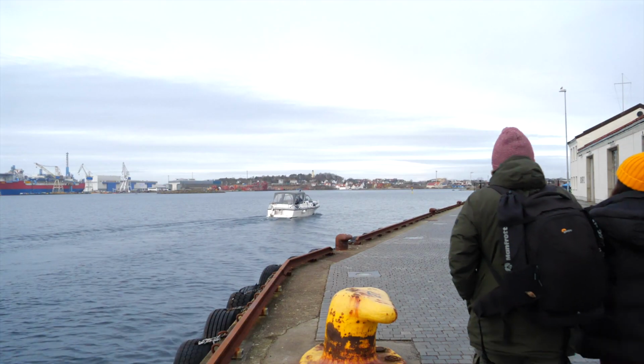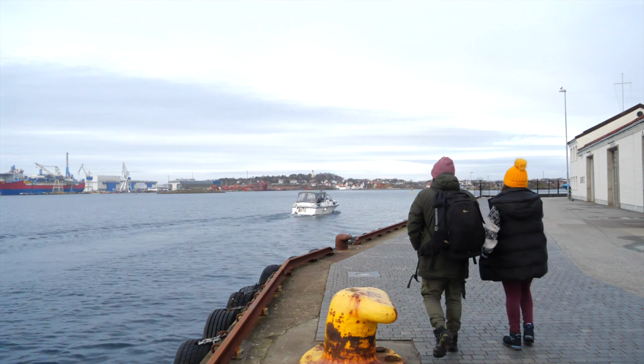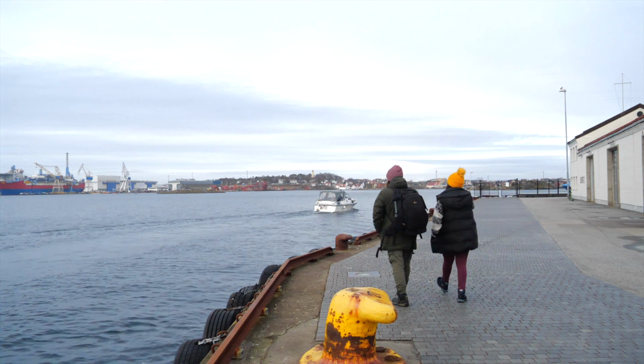Now you can do some hikes to the top of the surrounding mountains, or you can actually do a boat trip through the fjord. We are only here for one day, so I'm not sure if we're going to have time to do that, but I'm sure during our trip in Norway we'll see plenty of fjords.